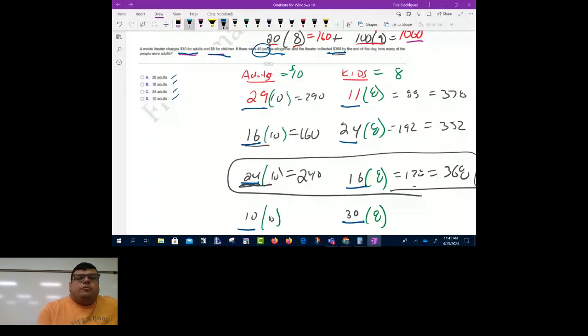Second thing we said, y'all, was right here. Look, for adults, they charged us $10. For kids, they charged $8. So I said, look, if it's 29 adults at $10 each, y'all, that gave me $290. And if there was 11 kids at $8 each, that was $88. When I added those numbers, guys, I came up with $378.